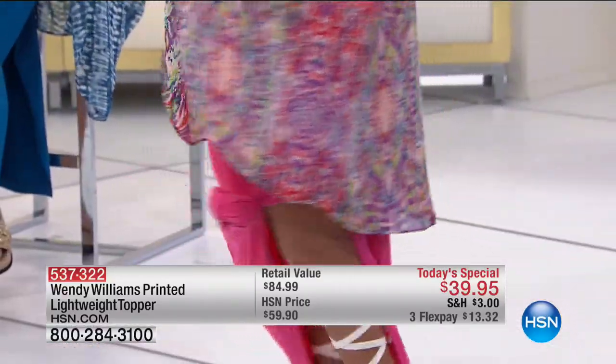And you're getting this incredible, beautiful, fabulous lightweight topper at only $39.95. Lightweight is key because it is the finishing piece to anything you have on. And it's a tuck and roll in your luggage as you travel, whether it's in the middle of December or the middle of July.